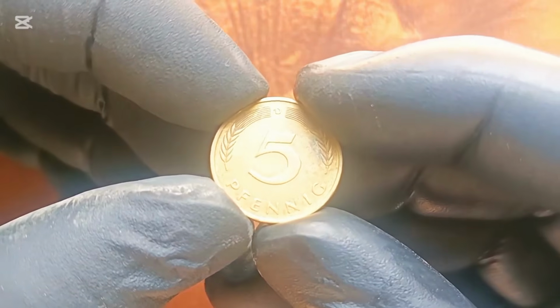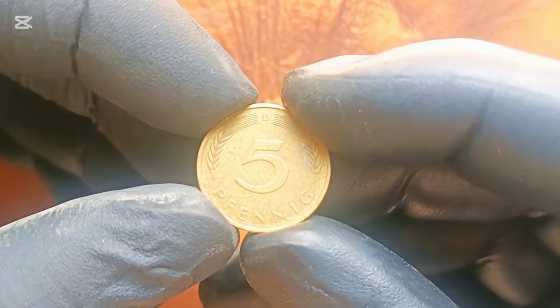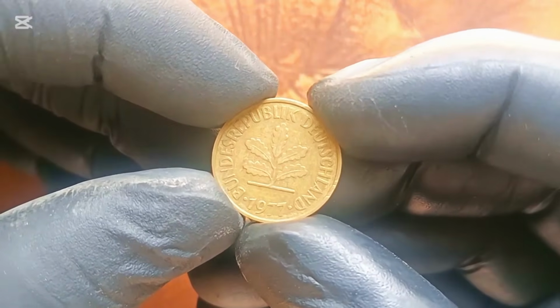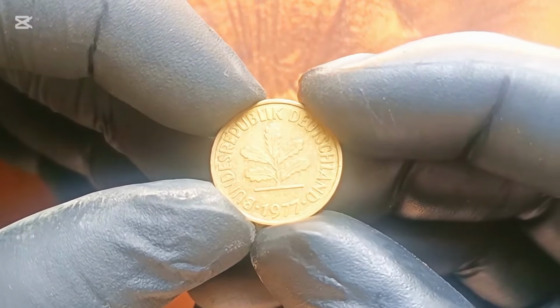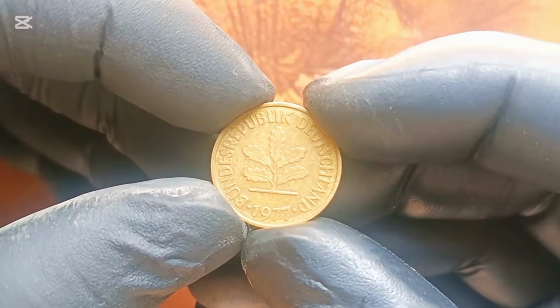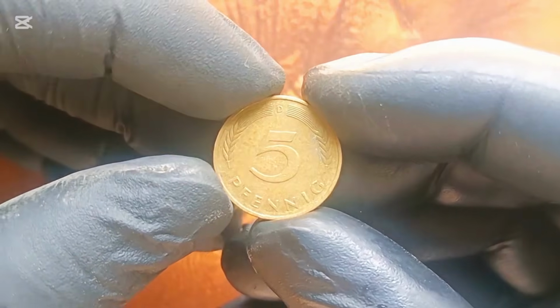Most coins of this type were minted in the millions and used in everyday transactions, often unnoticed in the pockets of millions of Germans. But a very small number of the 1977 5-pfennig coins minted at the Munich Mint, represented by the D mark, turned out to be extraordinarily rare due to unforeseen circumstances.